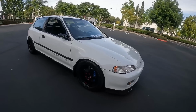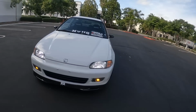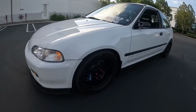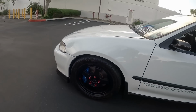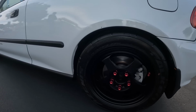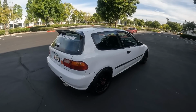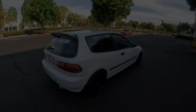So on the back, I got the Spoon carbon fiber duckbill. I have a 3-inch K-Tune exhaust. I have an ASR sway bar. Also got the subframe brace, K-Tune lower control arms. I got the TN suspension. Oh, nice. And it's good for now, I'm assuming, right?